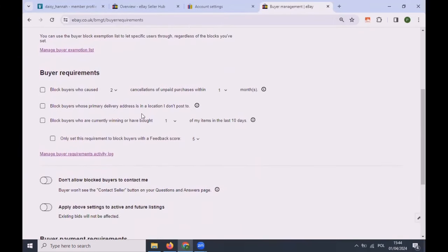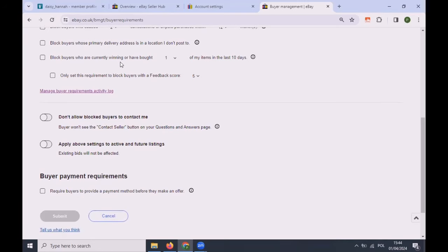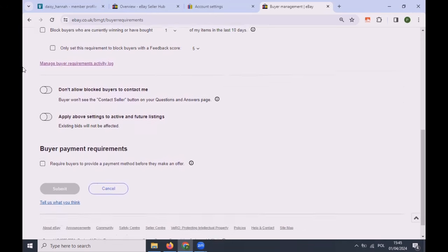Next thing is block buyers who caused 2 cancellations of unpaid purchases within 1 month. Obviously, you can change it here from 5 to 12, but I would advise not to tick it at all. Just leave it unticked. Next, block buyers whose primary delivery address is a location that I don't post to. I leave it unticked as well because I post everywhere within the country. Block buyers who are all right, this is unimportant. And here, only set this requirement to buyers with feedback score less than 5, less than 1, whatever. So yeah, I leave it unticked.